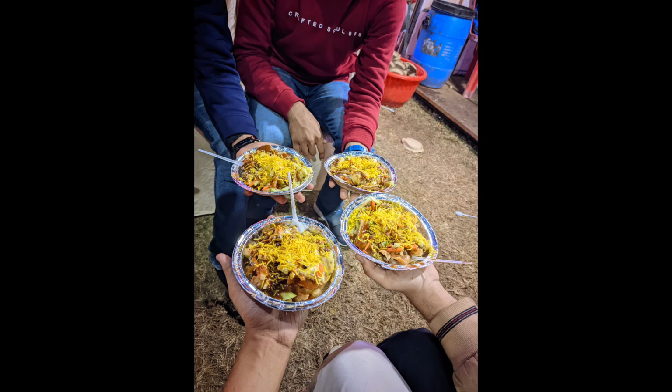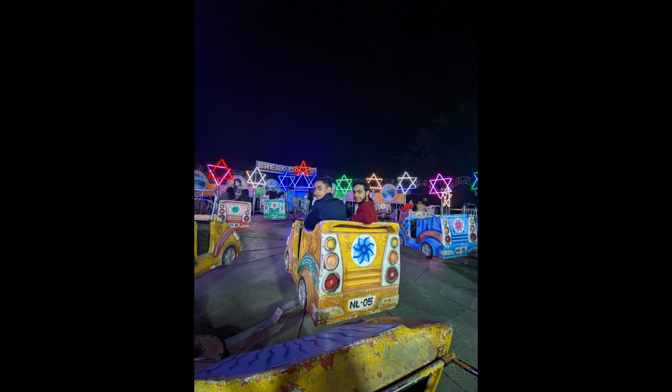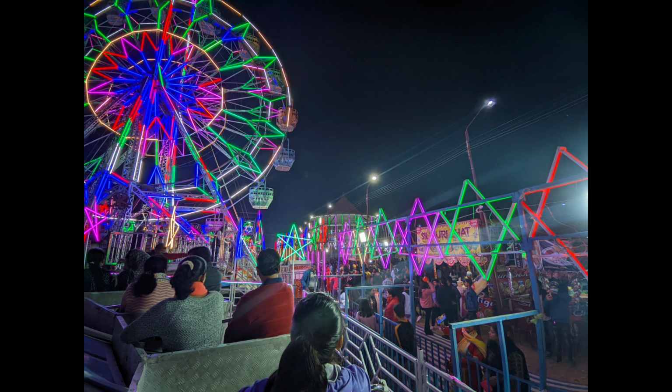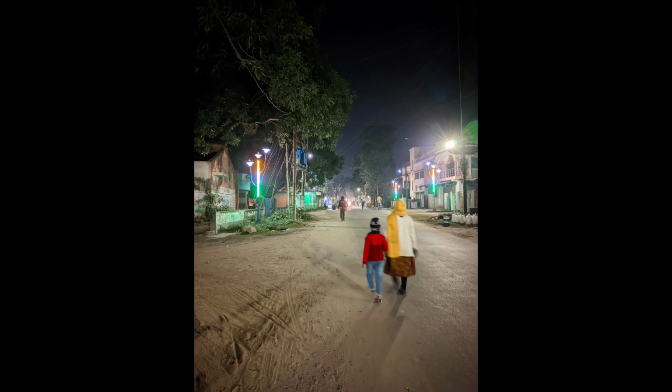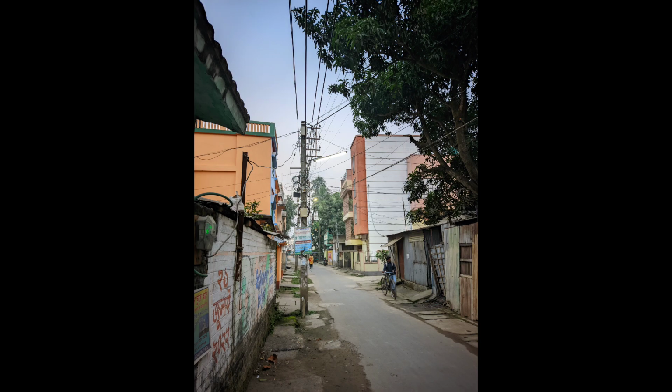So guys, as you can see, the colors in the night photos are really well managed, the contrast and the brightness are also really good, and every detail is really visible to the eye. So I think you got an idea of how this device clicks photos in night conditions.